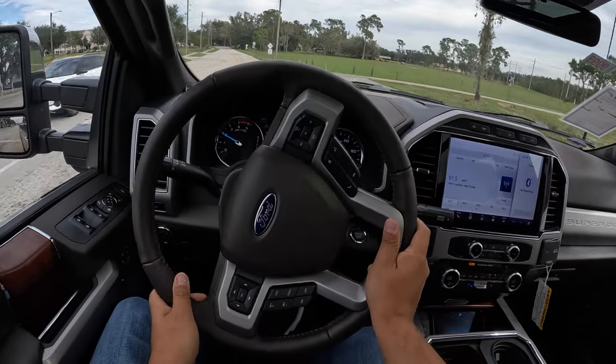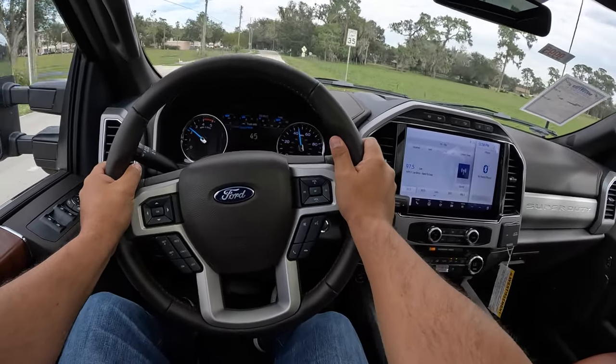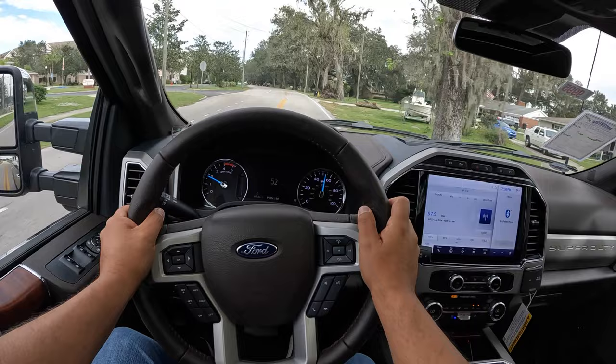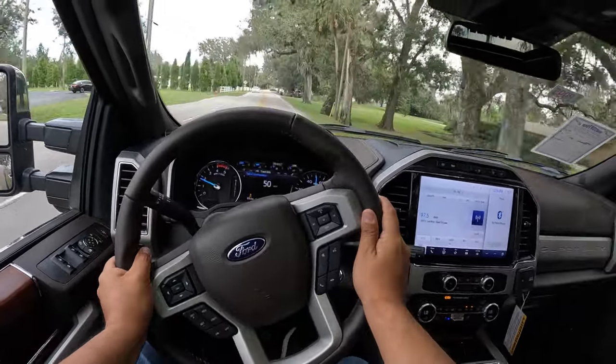And if we give it a little bit of beans here. Yeah, this thing just, look at that. This thing just pulls. Just really nice pull. Now, the suspension is bouncy once you get up to speed, but it's not bad at all, to be honest.